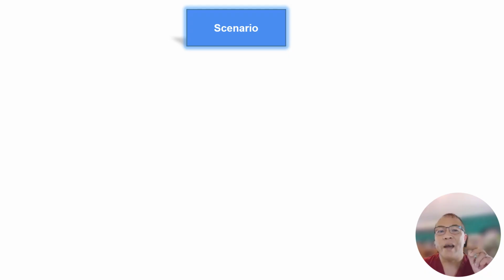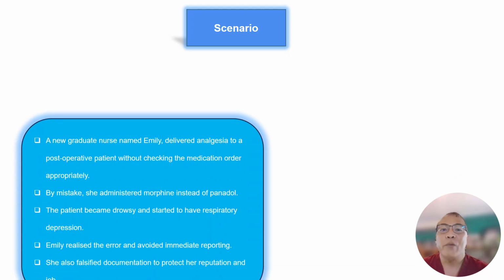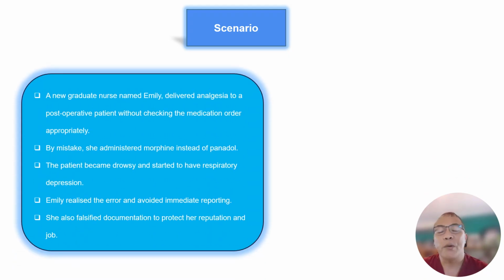And here's the scenario. Emily is a new graduate nurse providing care to a post-operative patient on a busy shift. As the patient was experiencing pain, she decided to administer analgesic. However, she did not check the medication chart and just administered 5 milligrams of morphine while 500 milligram Panadol was prescribed. And after some time, she noticed that the patient was having respiratory depression and drowsiness. This manifestation made her realize the error.